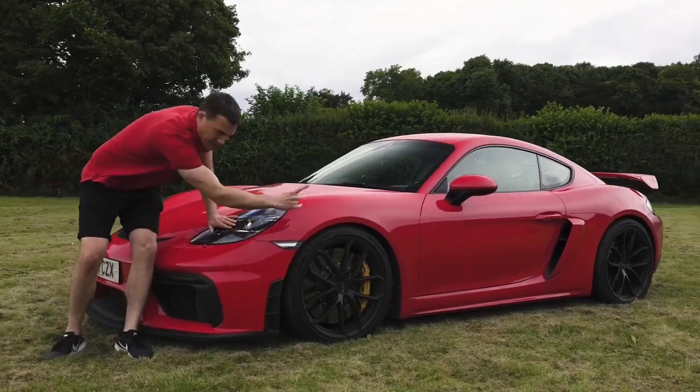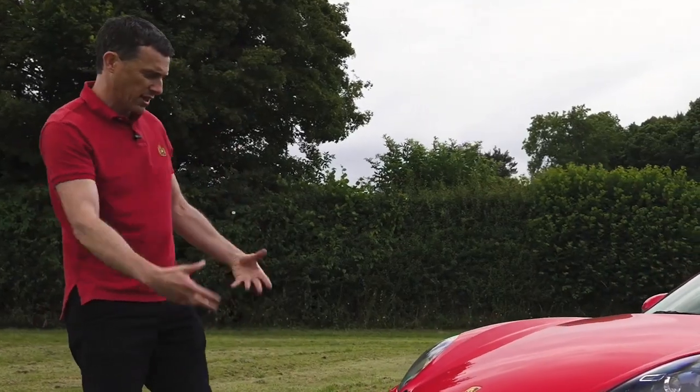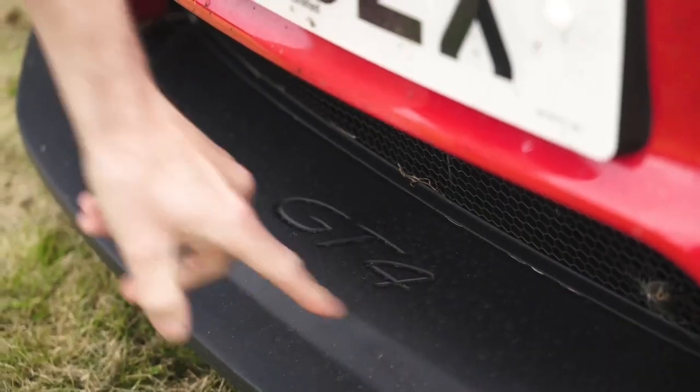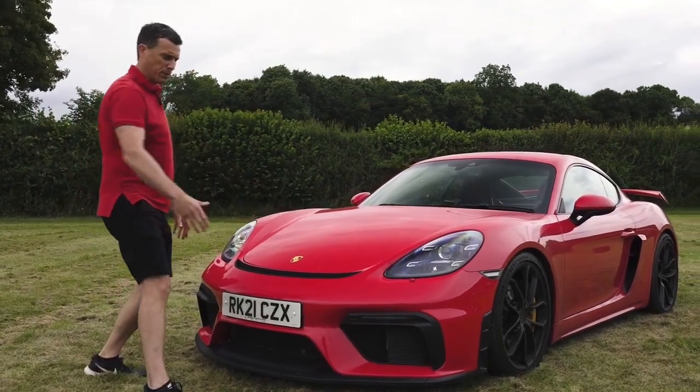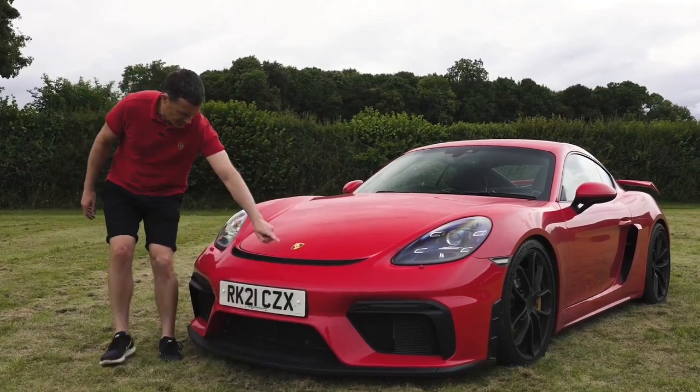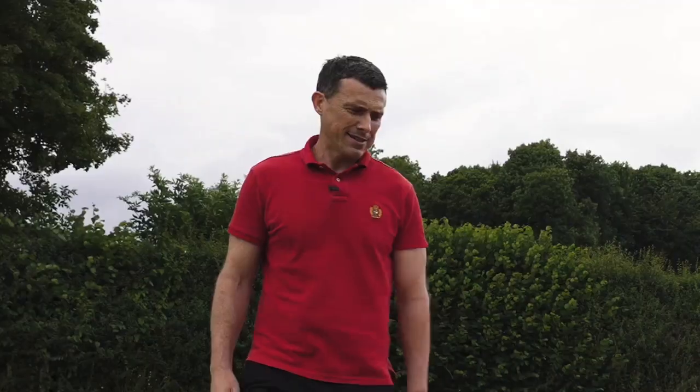Moving to the front, look, it's a real air vent. Air goes in there, smooth it down the side like that. In fact, the aero on this does actually work. This front splitter helps reduce lift. I like the way it's got GT4 written on it as well. And you've got a much more aggressive front bumper than the standard Cayman. And of course, the vent that you get in all GT cars here makes it look like the car is smiling.